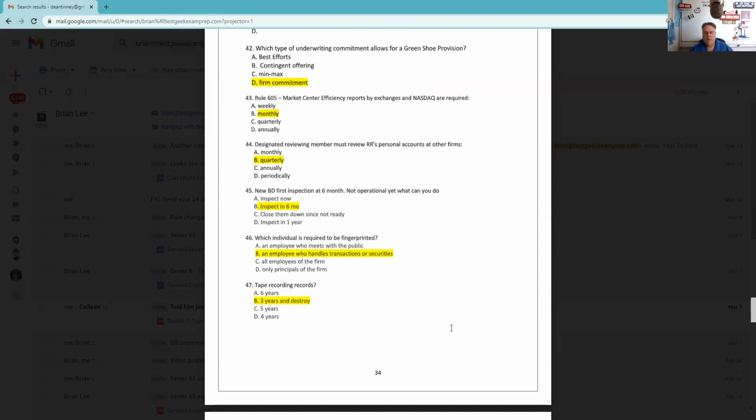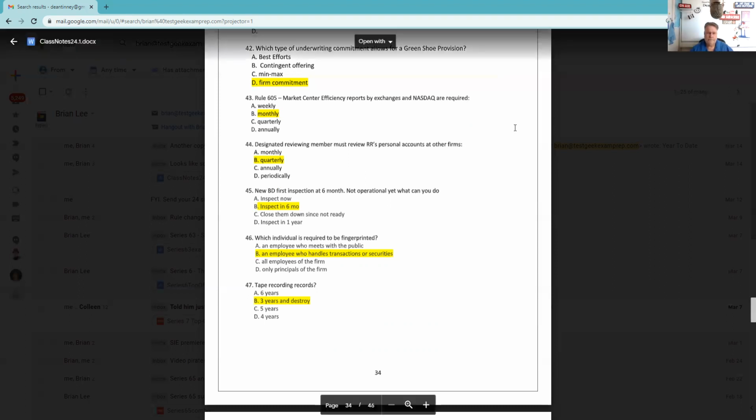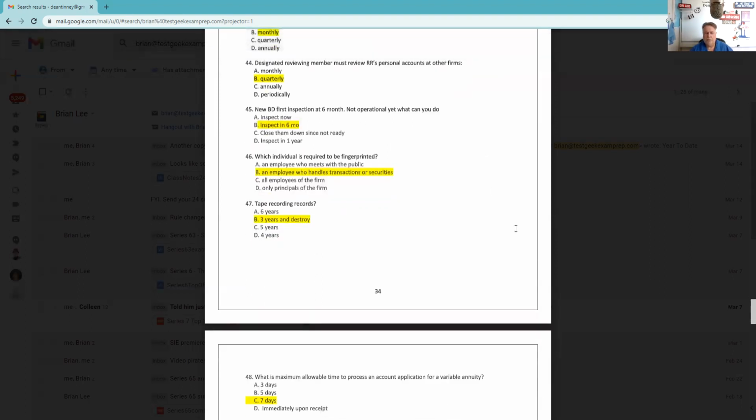Market center efficiency reports by exchanges and NASDAQ are required monthly. A lot of minutia on 24. So these aim and shoot point-click questions, you might want to make sure you get. A designated reviewing member must review RR's personal accounts at other firms quarterly. A new BD first inspection at 6 months, not operational yet. What can you do? They can inspect in 6 months.